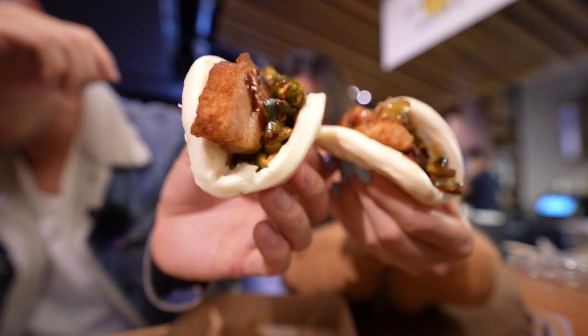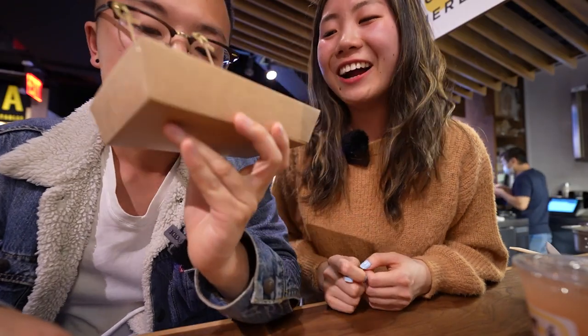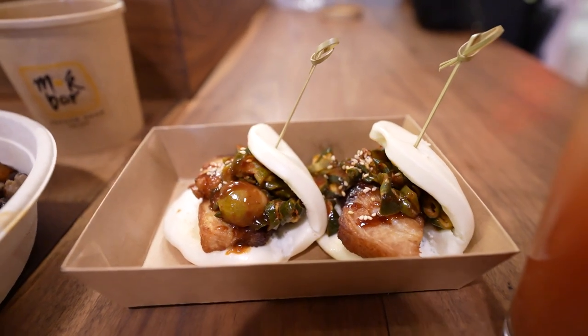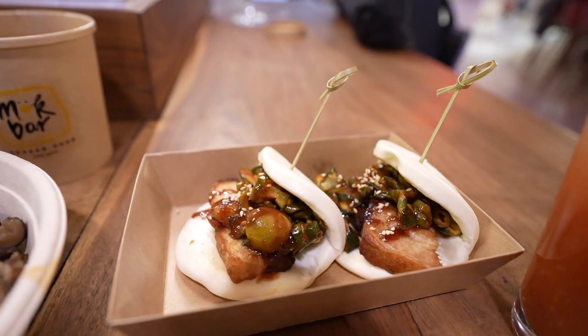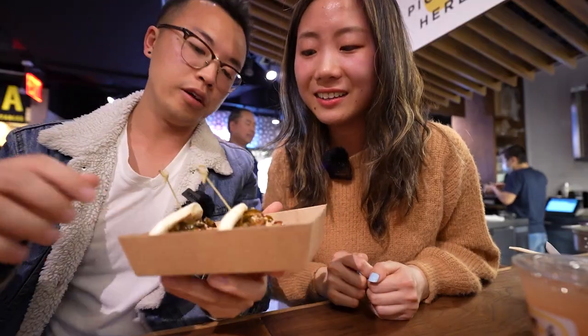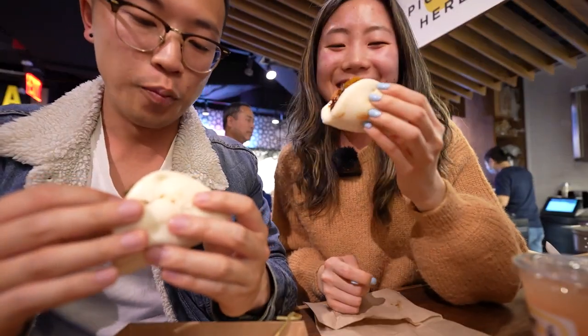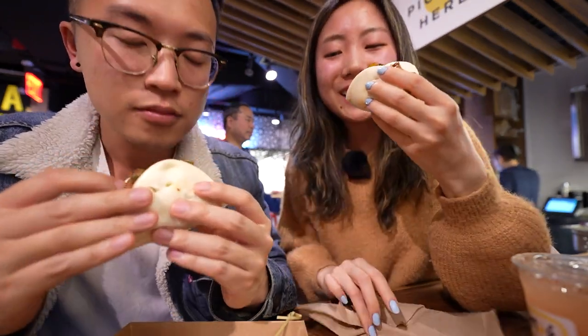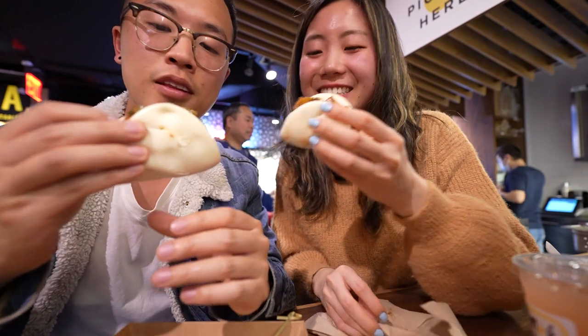Beautiful. They are shiny. So these are a little different right off the bat. They have green peppers on top, jalapeno. Sesame seeds. And you see the fatty part of the pork. Oh yeah. I'm ready to take a bite. It looks so beautiful. It looks so biteable, right? All right, let's do it.